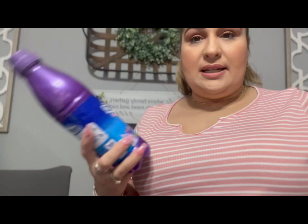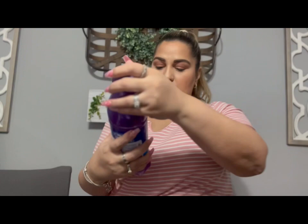Then I've seen a couple of you guys hauling the Ensueño in the little package, like, como se dice? Like, it looks like a juice box type of package thing. I can't think right now. Like a bag, okay? My store didn't have those, but they brought these back. So I grabbed a purple and a pink. They only had these two scents.